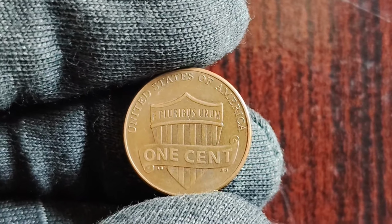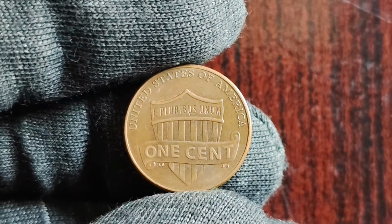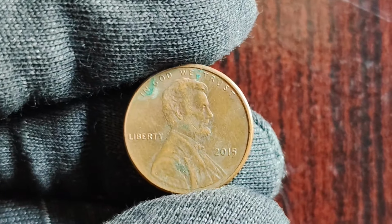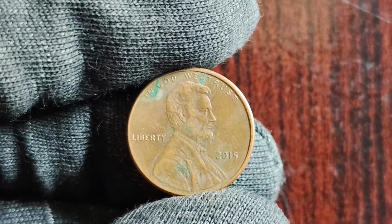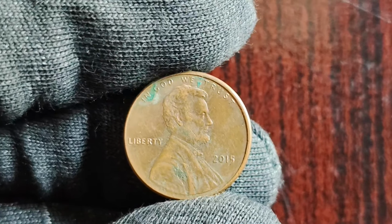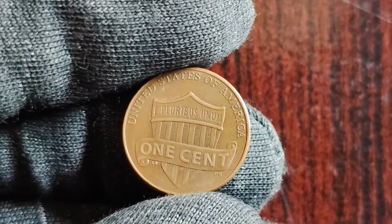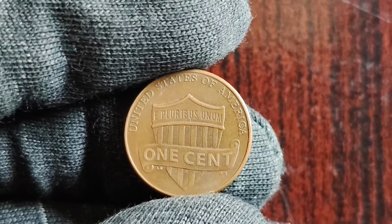What makes the 2015 Lincoln penny worth $1.5 million is its rarity and pristine condition. Only a handful of these coins have been graded as perfect specimens by top grading services like PCGS or NGC. When we say perfect specimen, we mean coins with a grade of MS70, which means they're flawless under magnification. Considering that most pennies circulate and develop wear, scratches, or discoloration, finding one in MS70 condition is extremely rare. And rarity drives value, especially when collectors are willing to pay top dollar for perfection.